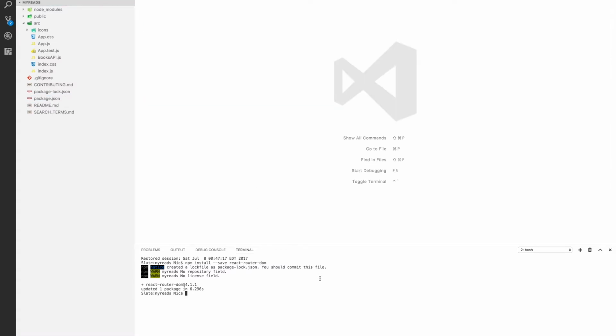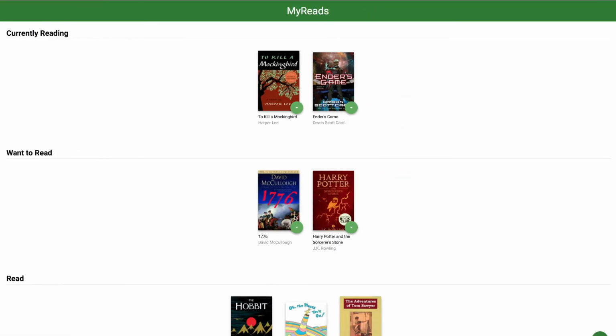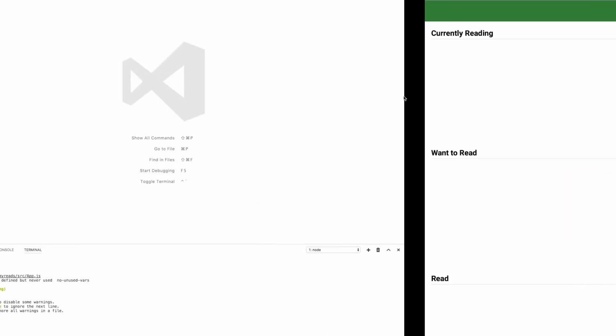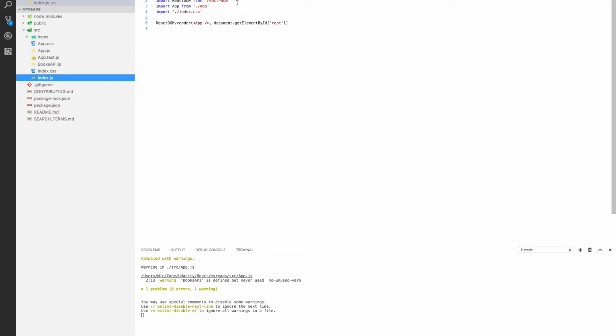And then we just need to restart our node server after that, just to make sure we're getting it with React router. And there we go. Alright, so real quick, we'll implement React router. The first thing you want to do is there's this thing called BrowserRouter, and we'll want to put that in here. It doesn't really matter where you put it, but we'll put it here.